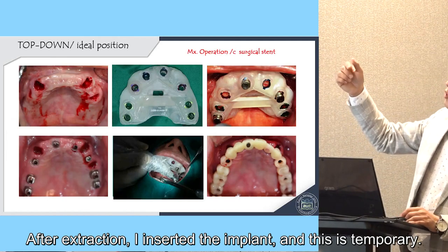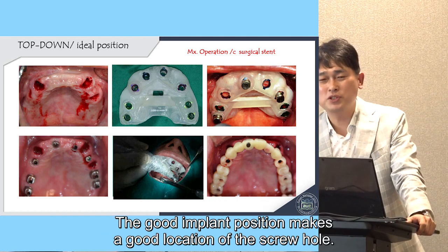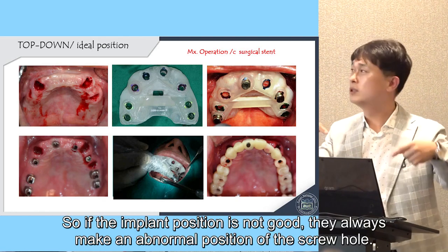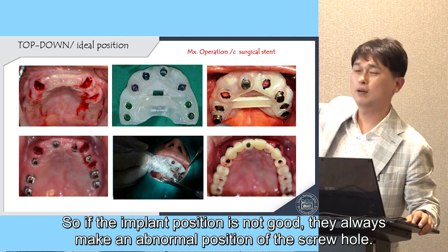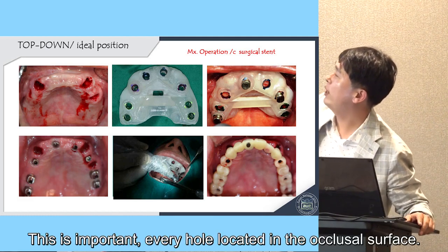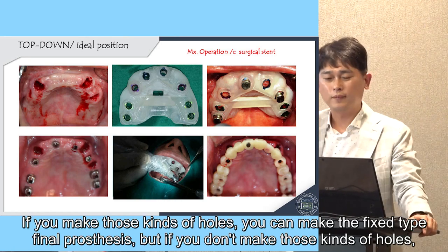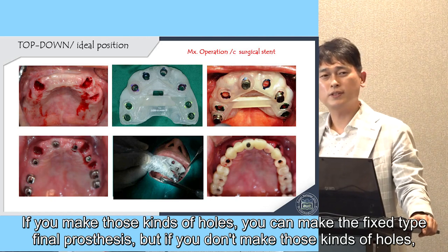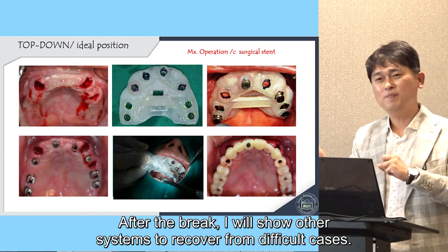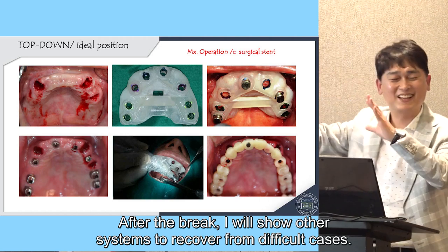So after extraction, I inserted the implant, and then this is the temporary. A good implant position makes a good location of the screw hole. If the implant position is not good, they always make an abnormal position of the screw hole. So this is important. Every hole is located on the occlusal surface. If you make those kinds of holes, you can make the fixed type final prosthesis. But if you don't, you have to change the prosthetic system. After the break, I will show another system to recover those kinds of cases.